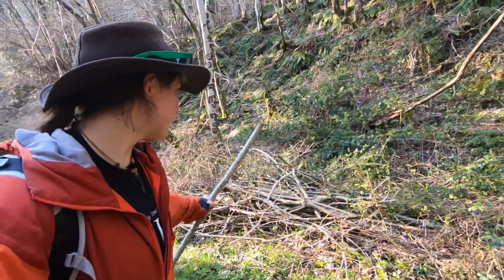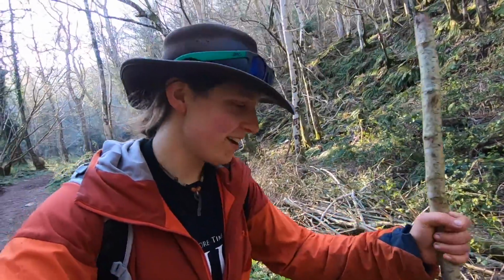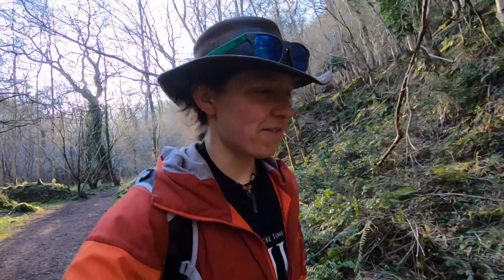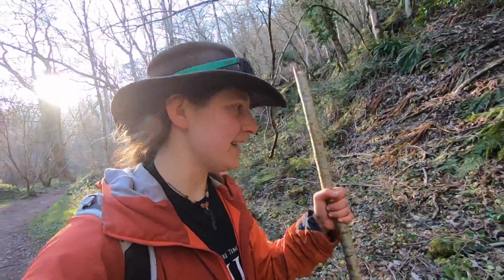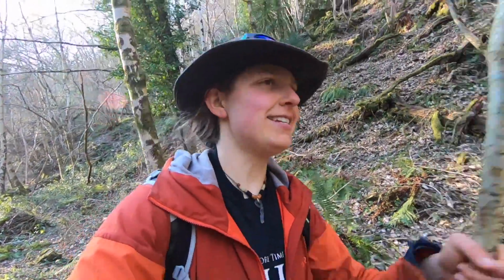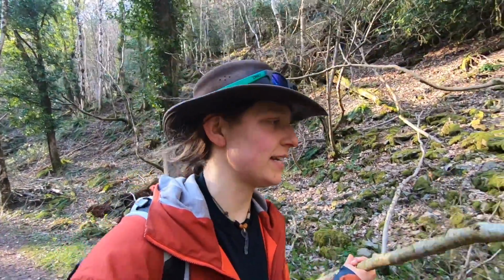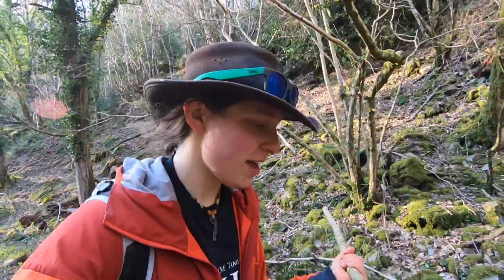You can see they've been doing some coppicing around here. I just spent 10 minutes trying to get this specific piece of wood from one of the piles. It is actually alive, but I keep looking at others, it's not good really. This is my stick now. It's a bit tall. When I get back to camp, I'll shave it down. I've got my saw with me actually. Not on me, but with me. So we'll cut it down to size, and this will be my new walking stick for Exmoor. Very happy.